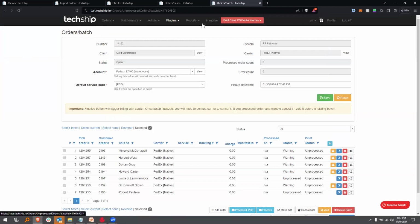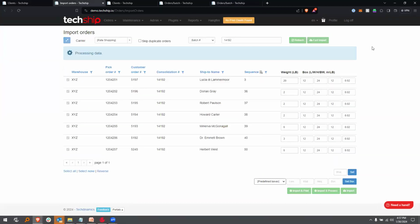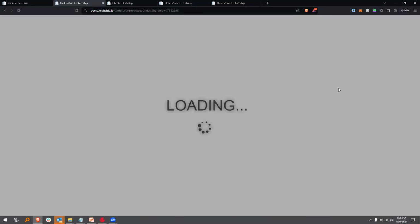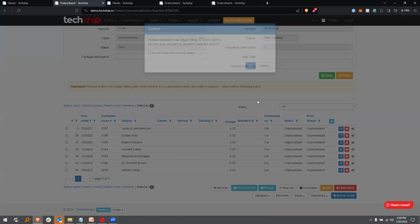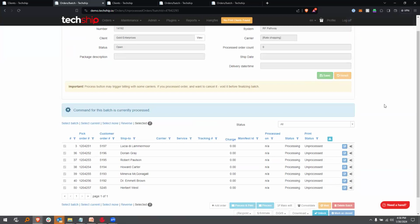Well, as for rate shopping, let me show you a rate shopping scenario. Let's import these orders since we have them here. As we saw before, this client has 4 domestic carriers and 2 international carriers to ship through. What I'm going to do is process. Typically, we'll do process and print, okay? Because you also want the labels printed. In this case, we don't.